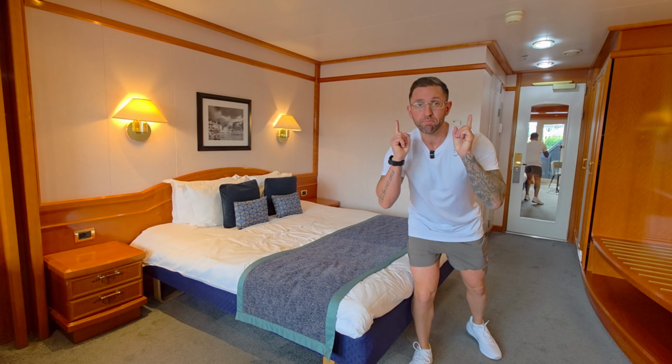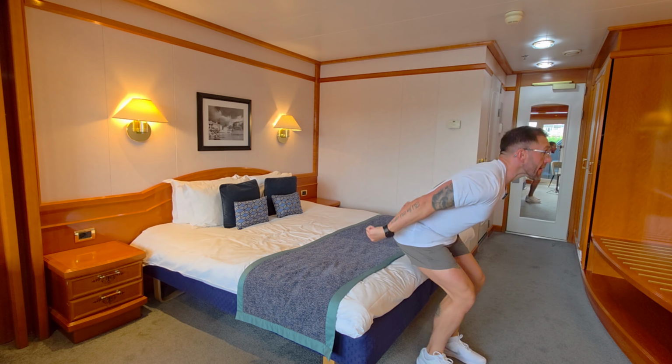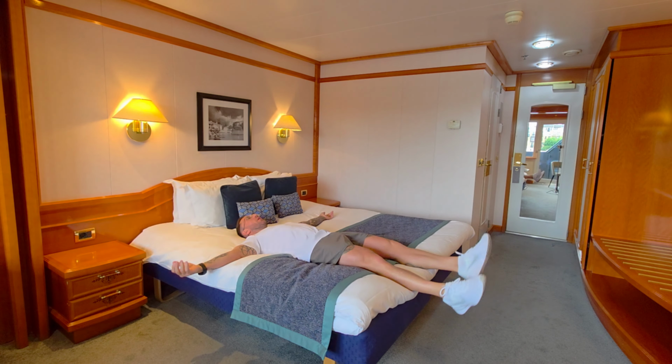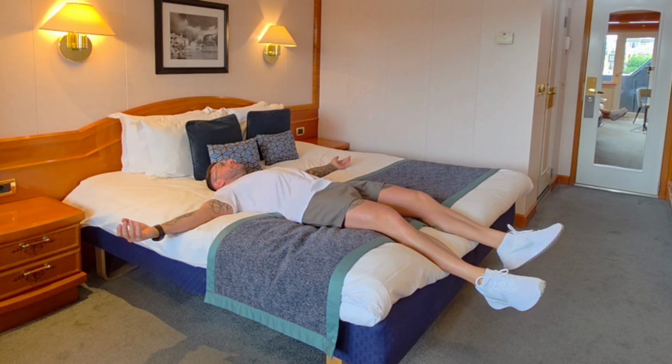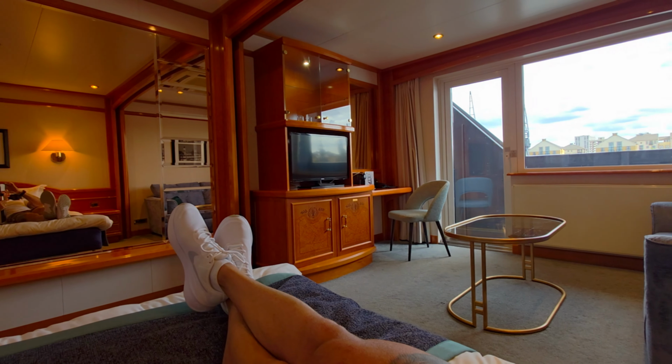Right, let's do the very important bed test. Natalia will go mad at me when she sees me do this. Oh, that's actually quite firm. It was like jumping on a trampoline, but I like firm mattresses. That's a good thing. Actually, although we've got far too many pillows, they're actually quite comfy. So I think I'll probably get a good night's sleep tonight.